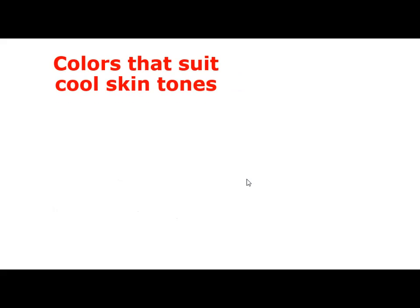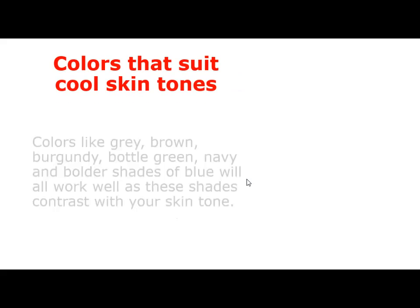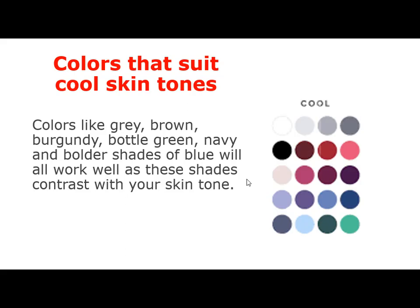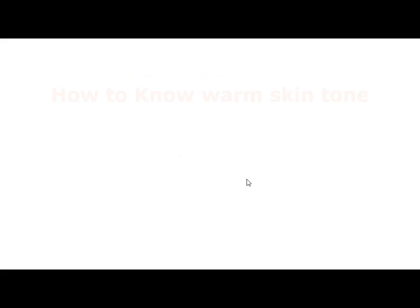Okay, what are the colors that suit cool skin tones? You have colors like gray, brown, burgundy, bottle green, navy, and bolder shades of blue. All these colors will work well as these shades contrast with your skin tone. Okay, so samples of colors that you can choose from are right there.